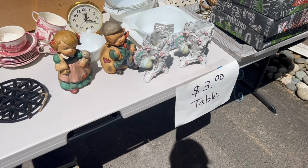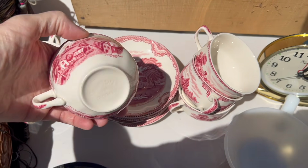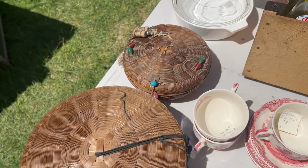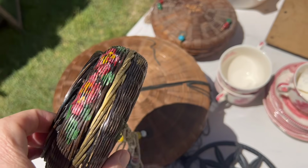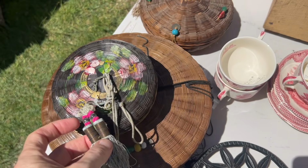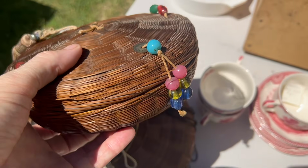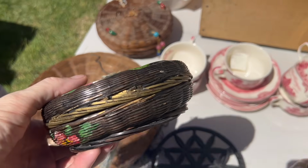And now a $3 table. Johnson Brothers Castles. Old Britain Castles. Cute little Chinese sewing boxes. Again, the prices are just so cheap. It's not that these are not common enough, but they have some age. Hello? There's the old coin. This one's shedding a little bit. It came up. I don't know why.